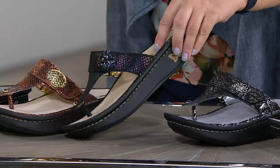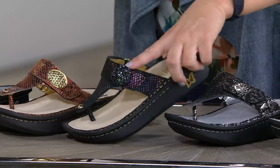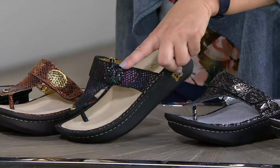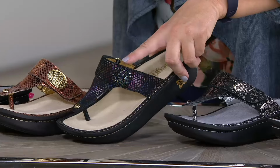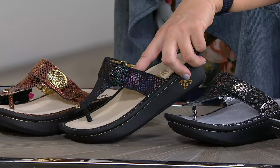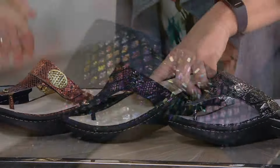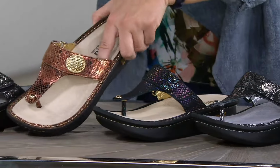And then we have Jamboree. And again, just love the detail. Look at that, the detail on the hook and loop closure. That's all bugle bead work on that, which really plays in well to the iridescence of that patterned leather. New this month. Oh, that's such a great shot. That is great. Look how beautiful. Pretty. I mean, what a great way to elevate a lower sandal, a flip-flop, if you will.